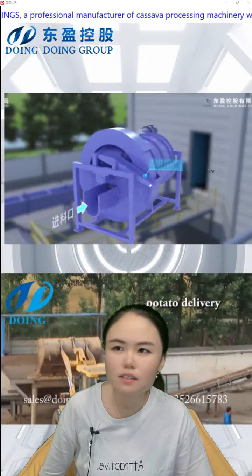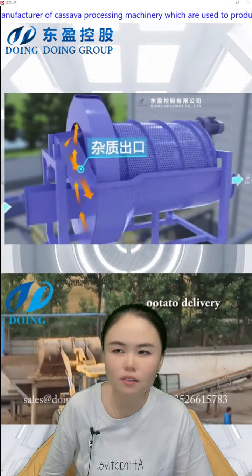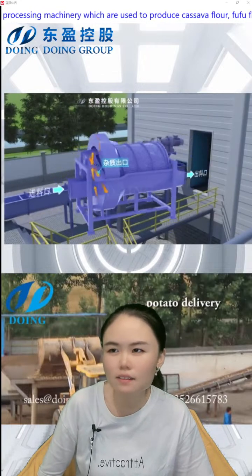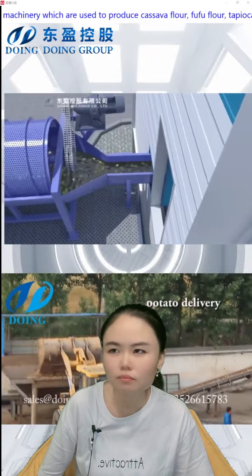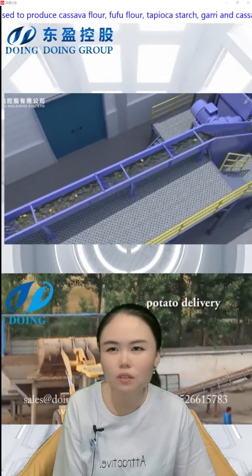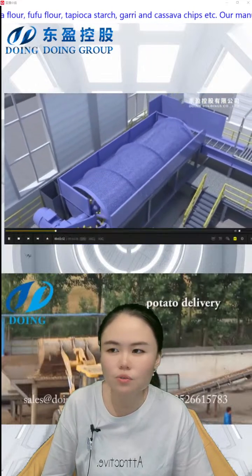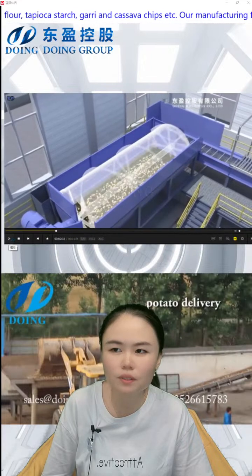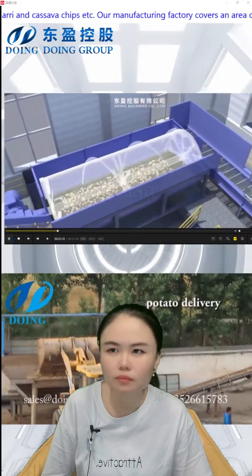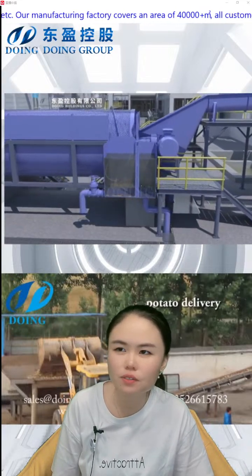So firstly, this potato will go through this machine. This is called a destoner. It will remove the heavy things like stones and metals, and separate them through this chute. After the destoner, the potato will go to the washing machine. We use this rotary washing machine for potato cleaning. And the wastewater can be discharged through this small box.